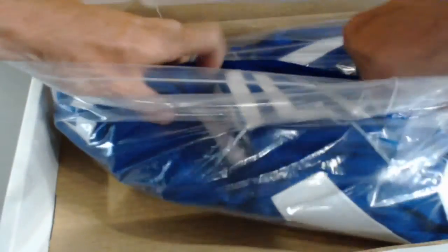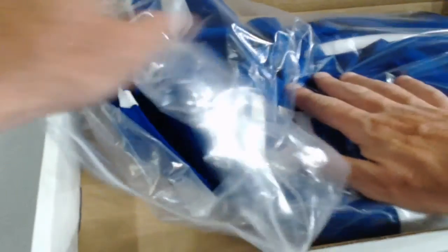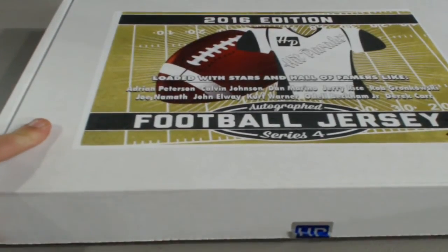I usually try not to get into these too much. They didn't fold it all that well here. There we are. I'll try to get down in there for you guys. There you go. You see the Hilton there on the camera. Yeah, Ty Hilton. I try not to pull these out, fellas. It is a lot easier that way. I never want to damage an autograph. Unless you really want to see the jersey fully, we'll leave it as a surprise till you get it.